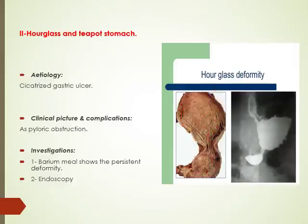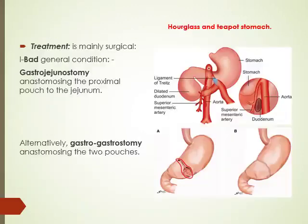In case of barium meal, the persistent deformity is also apparent by presence of proximal and distal pouch, and this is the site of narrowing of the cicatrized ulcer. So this is the appearance of hourglass or teapot stomach. Treatment of hourglass stomach is mainly surgical. It depends also on general condition of the patient.